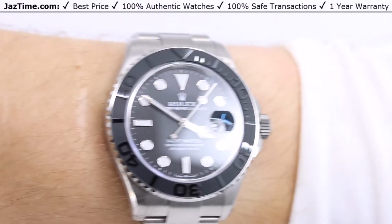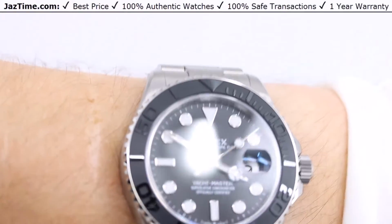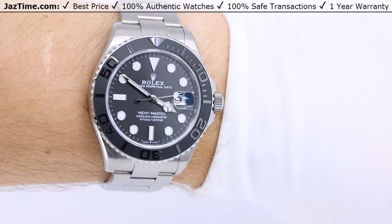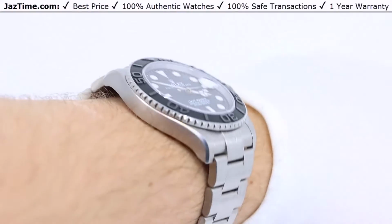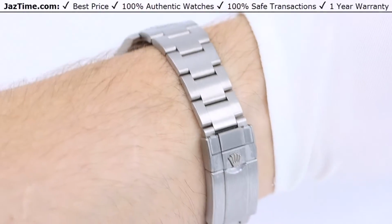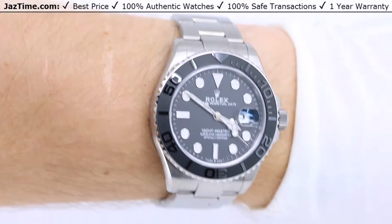So I'm 6 foot tall, 200 pounds. I have a wrist size of 7.5 inches. And as you can see, this 42 millimeter really actually looks better on me than the 40. I don't have anything against the 40. It's still a great size. But if I had to choose at my wrist size of 7.5 inches, I would actually have to say that it's better to go 42.